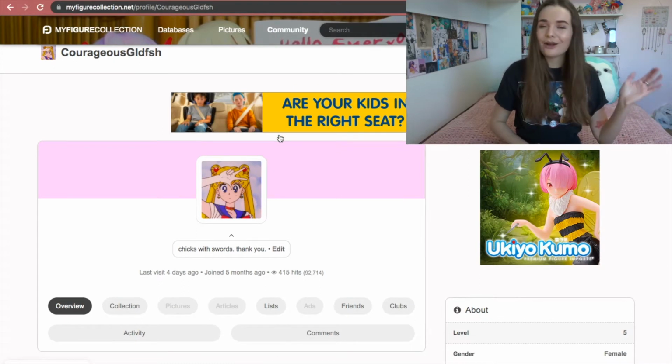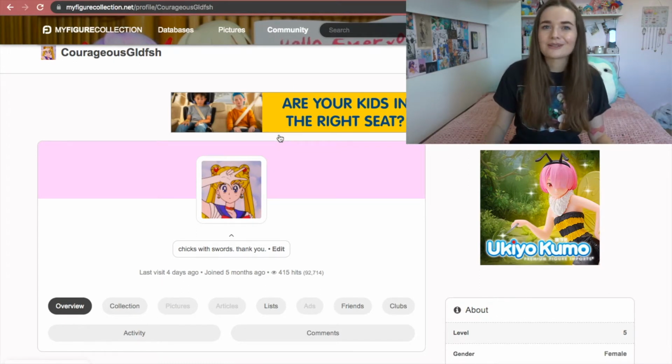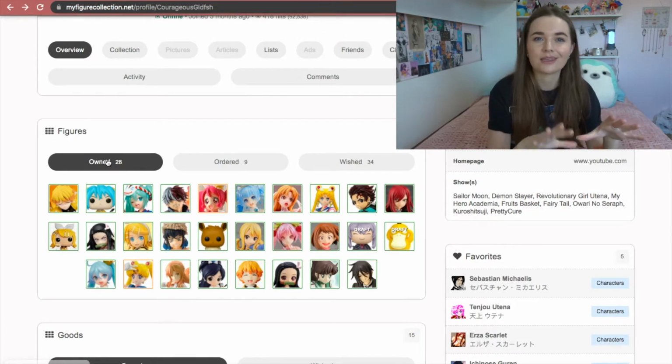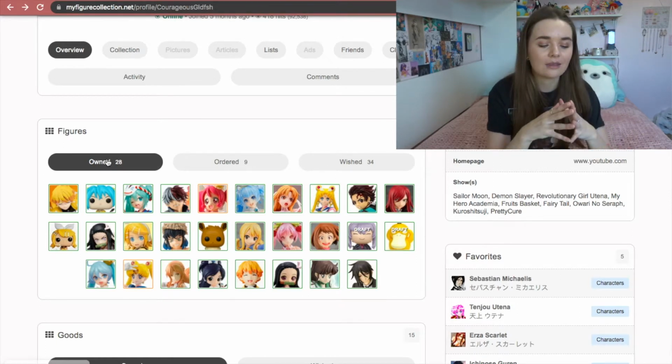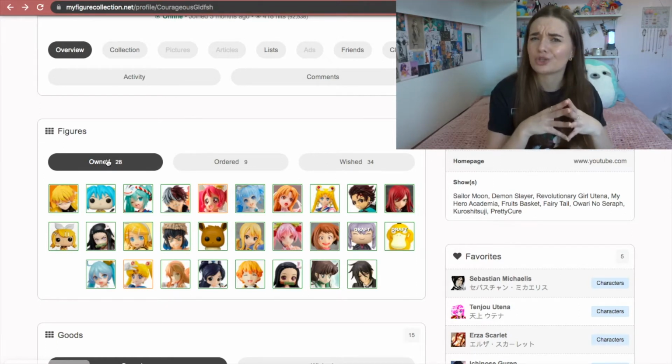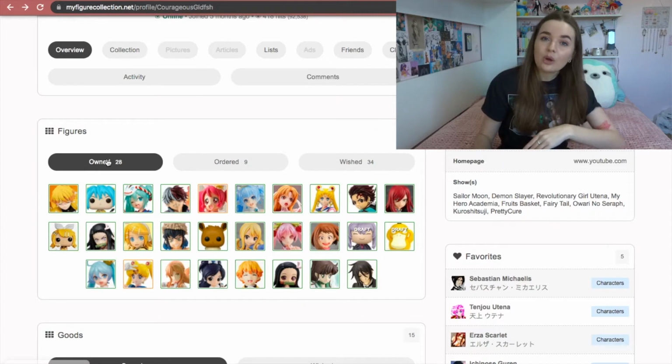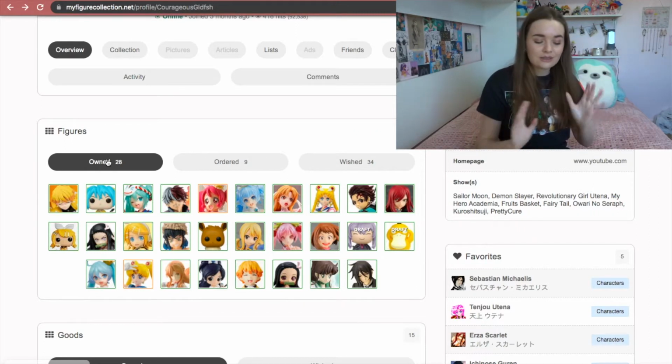And I don't really have it too decorated. Honestly, I can't be bothered to try and figure it out. My figure collection is a nightmare to navigate in my opinion, but it is quite a useful tool. On my figure collection, your wished is your tabs of things that you want to buy or things that you're looking for. And I feel like I have a pretty short list, to be honest. I feel like a lot of collectors just put everything they're interested in into there.